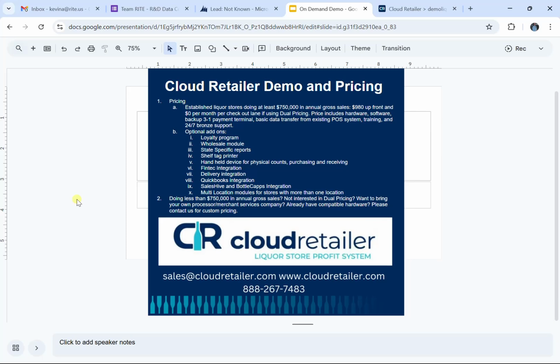And finally, we do have multi-location modules. We do have customers, even though they're independently owned, that have 2, 3, 4, 5, 10, 20 locations. Cloud Retailer can handle that.